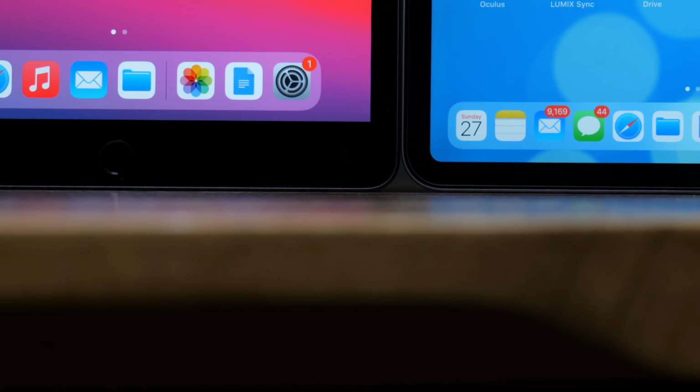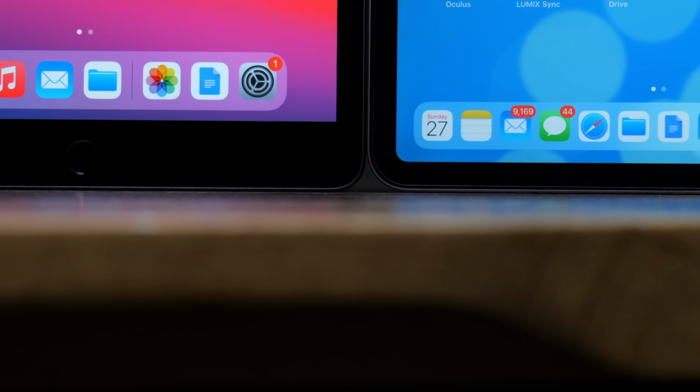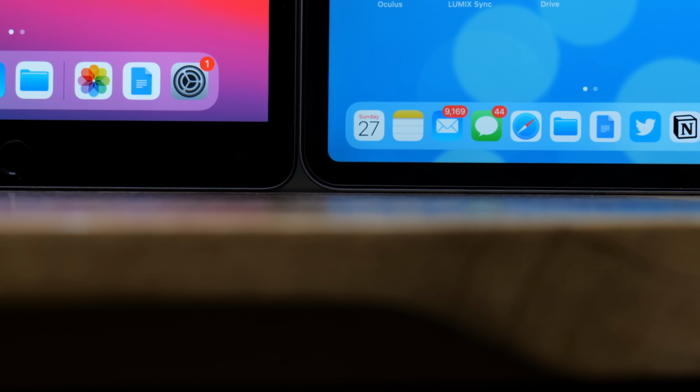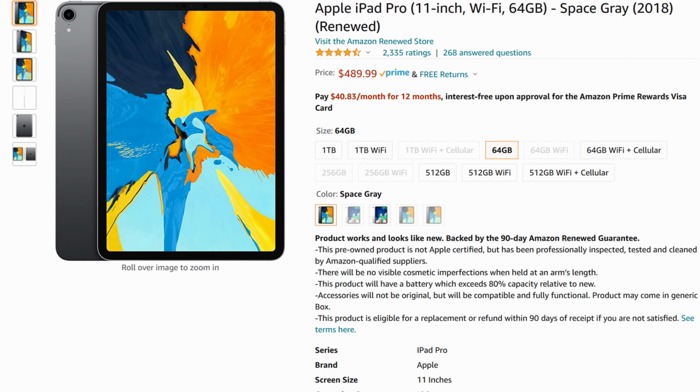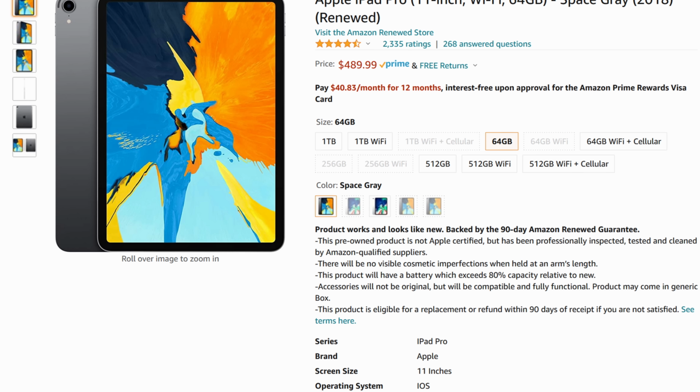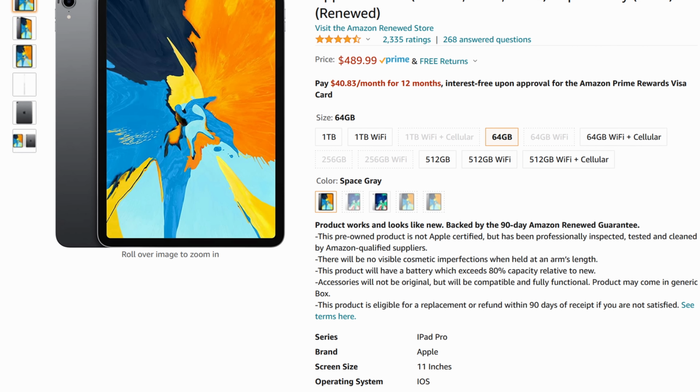And today we're looking at the 11-inch 2018 iPad Pro. This is my M1 as a stand-in as a prop. This base model version comes with the A12X processor, 64 gigabytes of storage, and even ProMotion fast refresh for the screen, and that comes in at $489 on Amazon Renewed. That's the tablet that started it all for me back in the day.